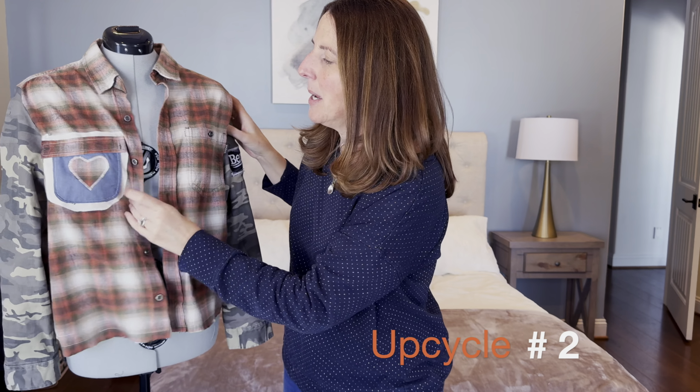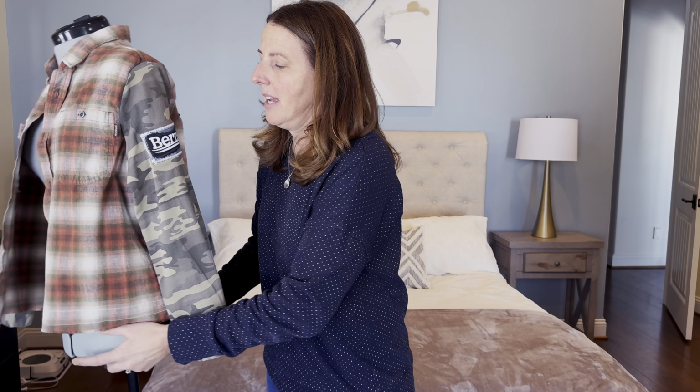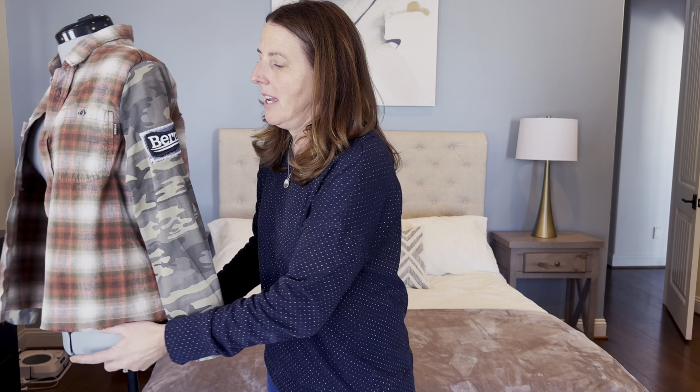I call this my Bernie Shacket. Bernie, you'll see in a second. So in this look, I have the flannel shirt and I put the camouflage jacket sleeves on this shirt. I used the part of the pillowcase from Good Morning Beautiful on the back. This blue is a pocket from a men's long sleeve button down. I appliqued a heart on there because it made me happy. And yes, on the sleeve, I have a Bernie name tag because on the back, again, I like to have lots of fun on the back.